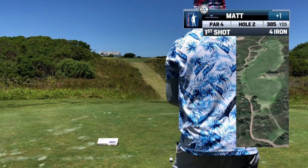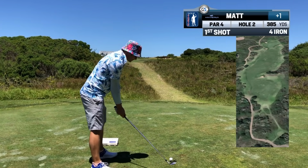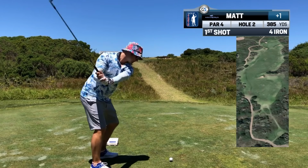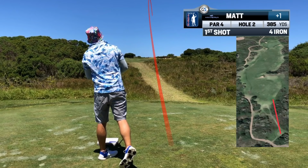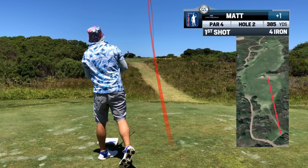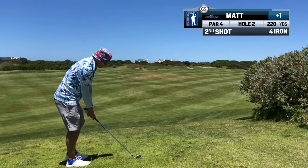Looking at the fairway from this tee, it's easy to be confused and think that there's no space. There's a lot of space right, like on most of Jack Nicklaus's courses, but you have to know it's there. Unfortunately, I still hit a poor one. So that's going to be a tough one.